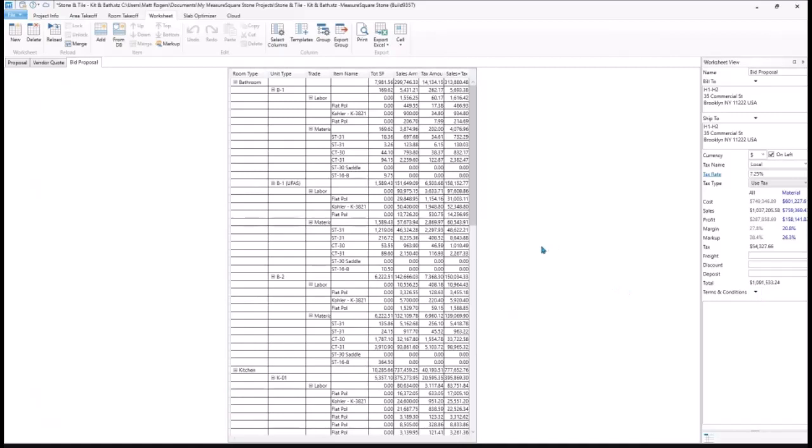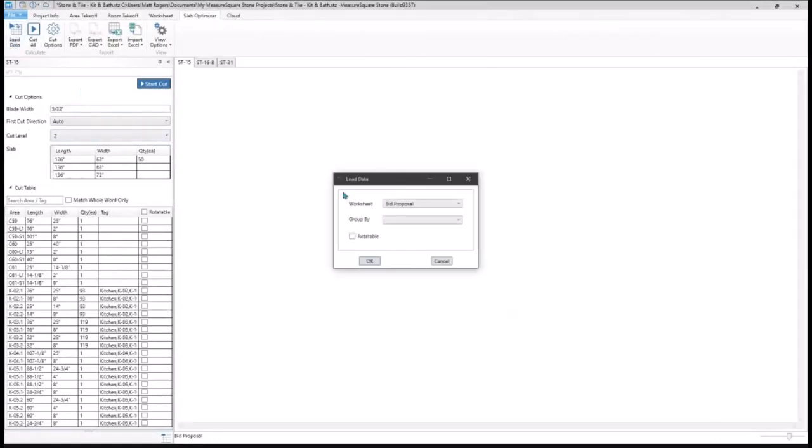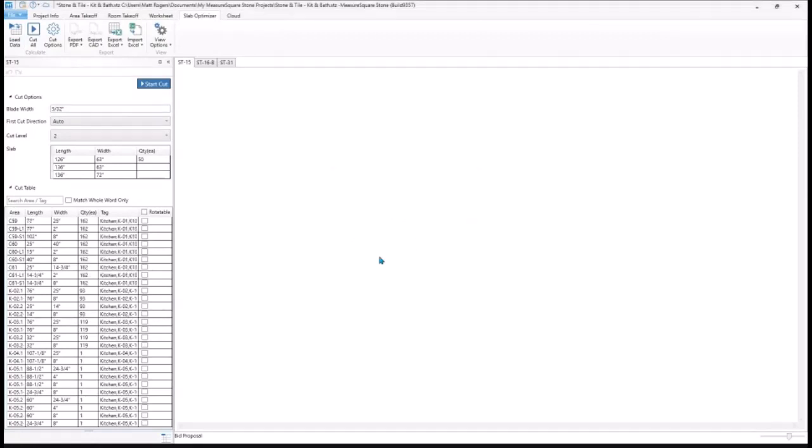So from here, let's continue on to our slab optimizer. We're going to come up to the top. And again, just like we did with the worksheet, we're going to make sure we load all of our data. So we can hit load, and we're going to choose our bid proposal here. We can hit OK. And now you can see we have our cut table here.